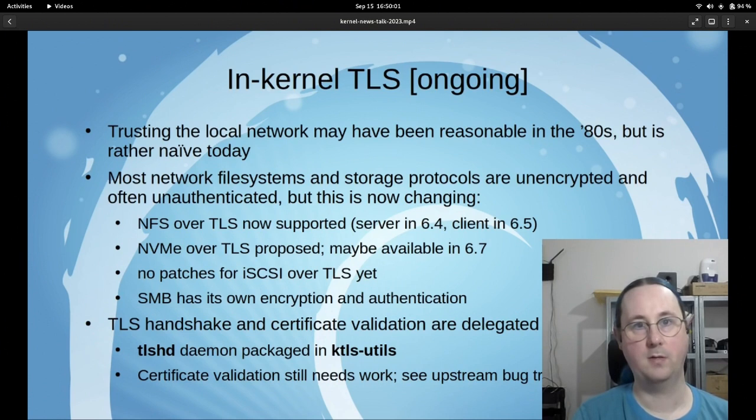Now, TLS in the kernel. TLS is transport layer security, what we used to call SSL. Back in the 80s, when we started doing network file systems and storage, trusting the local network might have been a reasonable thing to do. It's rather naive today. But most network file systems and storage protocols are still unencrypted and often unauthenticated. That's now changing.